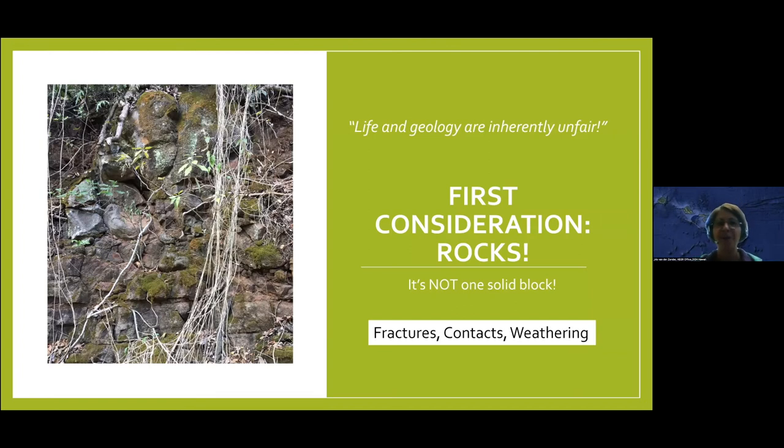So when you're looking at the geology, it can be very complicated. What I often discovered in reports I was reviewing is people say when they're drilling somewhere, they're hitting a basaltic rock and refusal is encountered, and they assume everything is solid. And in reality, that's not the case. When you take a look at this picture here on the left-hand side, this is what you can see at a typical outcrop in Hawaii of basalt.